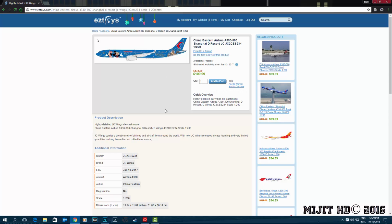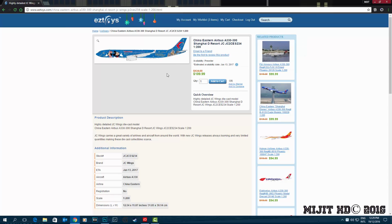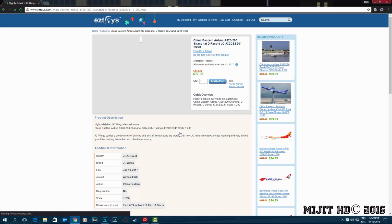The registration of this, I can't really tell from the picture. It looks like B-8 something 4. Probably could have been something I should have researched beforehand. Oh, here we go. Eagle have released it. Here you go. Registration is B-6120. Okay. The numbers I got were completely wrong, but I can't really tell with a pixelated picture.